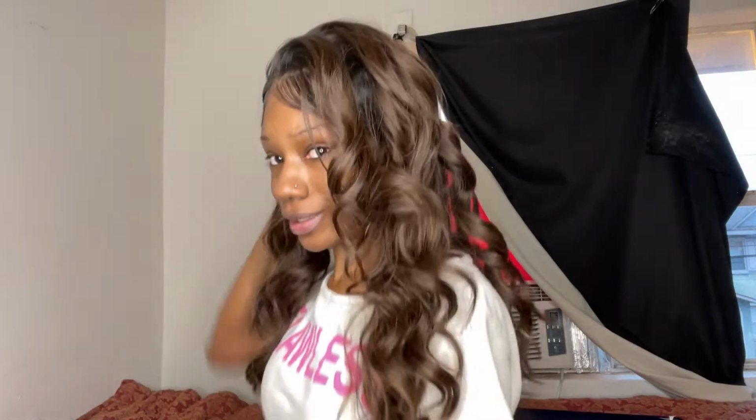2022 Activation Slay 3D 13x6 Frontal Lace, baby. This is what it looked like. HD 3D. Looks like it's coming out the scalp. You can't tell me. And it's long. Who you know? Period. Boss bitch is giving.